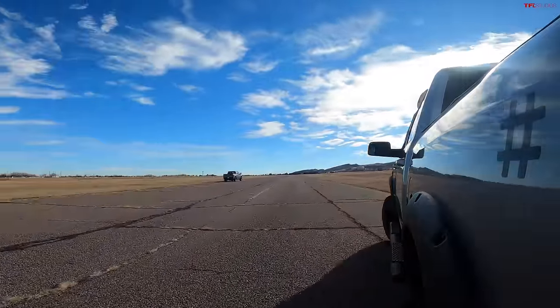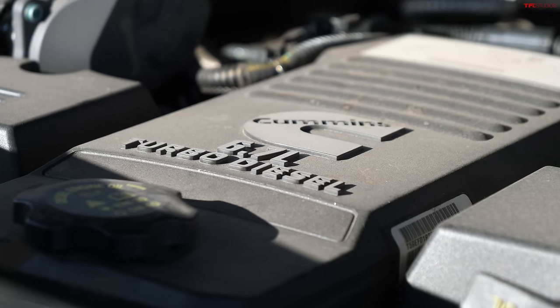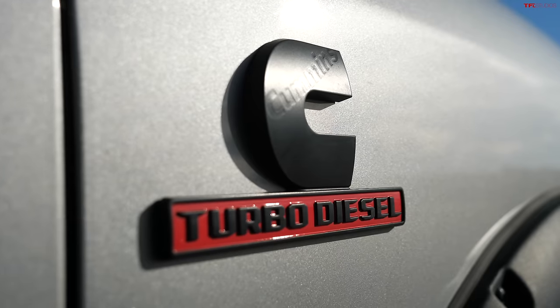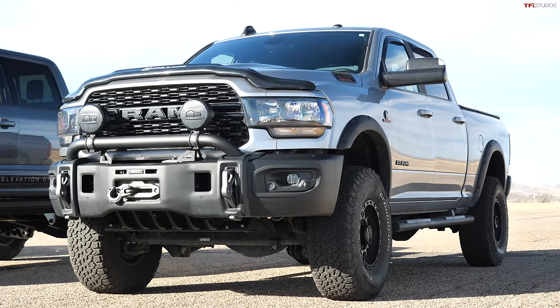Under the hood of the Ram 2500 is a straight six Cummins turbo diesel. It puts out 370 horsepower and 850 pound-foot of torque. It is mated to a 6-speed automatic transmission. And no, this is not the high-output engine, but you know what? It's still a bloody cool truck.